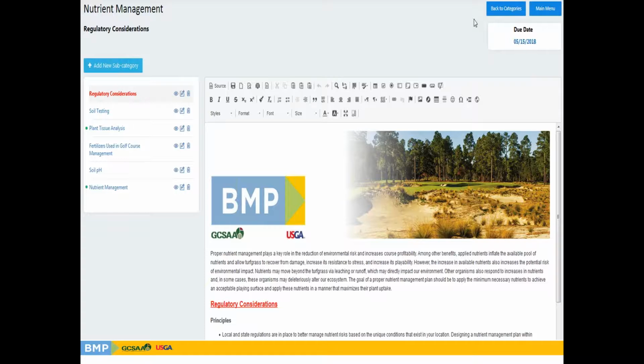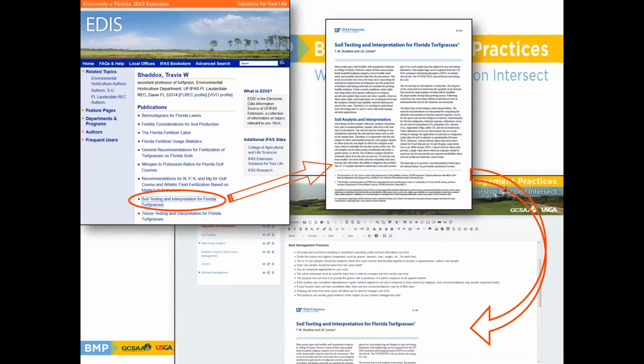It's much more narrative, and getting into some nuts and bolts, in part because it's an education tool, so that as you maybe print this document off and give it to your greens committee, they can learn a little bit about the nutrient management side.